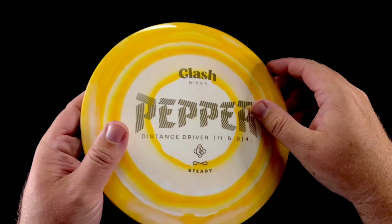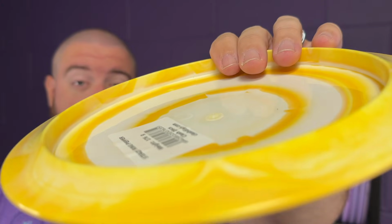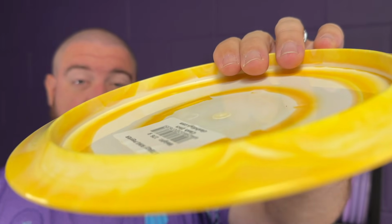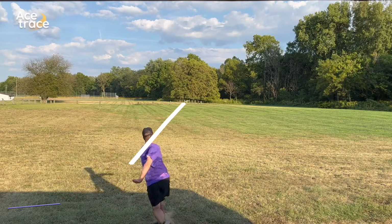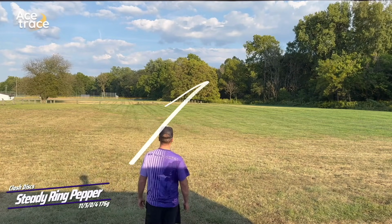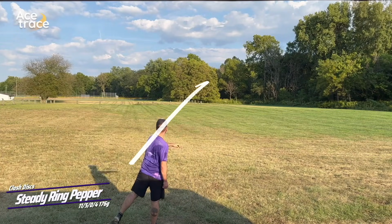Another smaller brand with a super beefy disc for us today is Clash Discs. This is the Pepper. Rated at 11.504, the Pepper feels huge for an 11 speed. I think that's due in no small part to the fact that it's just really deep, a lot deeper than most of these discs. And it's more overstable than most of the discs we've thrown today as well. Virtually no forward push whatsoever.